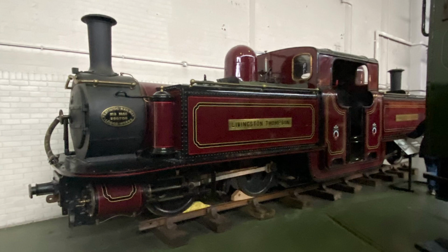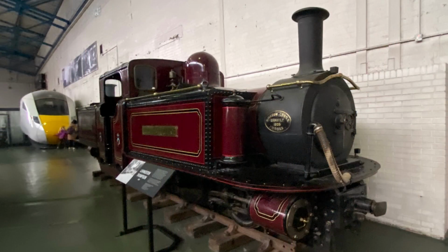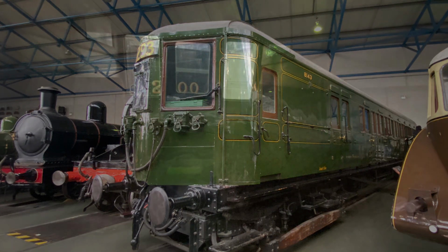This is one of the locos I was really excited to see. It's one of the Festiniog Railway's double Fairleys. This is a Southern Railway 4 SUB, later identified as a British Railways Class 405, and I was actually able to get a photo of this loco's interior.